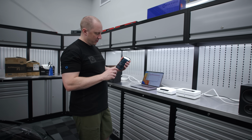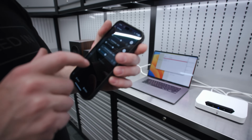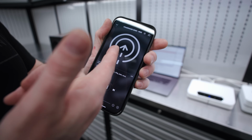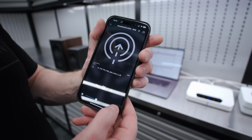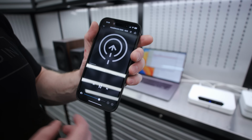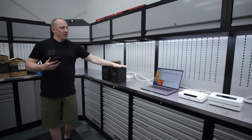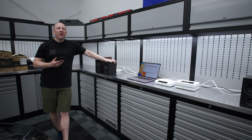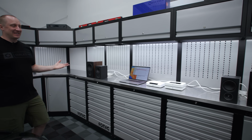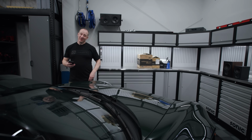And then I can go into my BlueOS app and I can see my PowerNode Edge and it'll show that I'm AirPlaying, and then I can control my volume from my phone. We're capped at 57 hertz with these speakers. I'm at 1,600 square feet and I'm filling the whole room. It's pretty incredible.